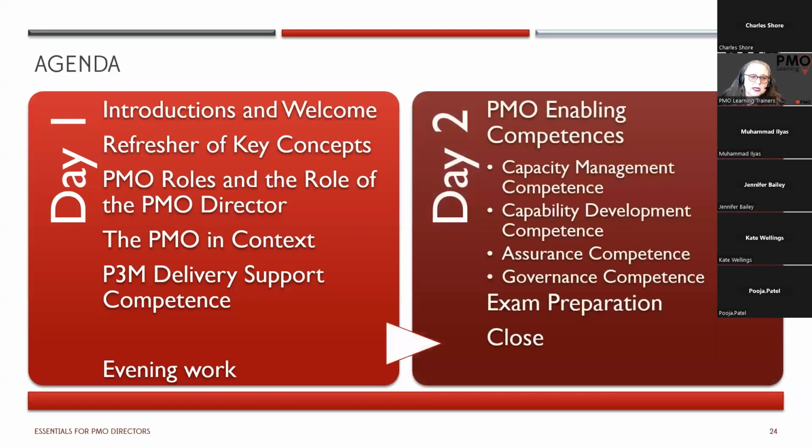And then as we go into day two, this is where we pick up the enabling competencies. There are 4 enabling competencies we pick up: capacity management, capability development, assurance and governance. These are the 4 key areas where as a PMO director, you will be focusing your time. And then there's a little bit on exam preparation before we close. So that's what the 2 days look like.